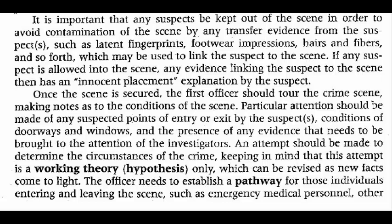Once the scene is secured, the first officer should tour the crime scene, making notes as to the conditions of the scene. Particular attention should be made of any suspected points of entry or exit by the suspects, conditions of doorways and windows, and the presence of any evidence that needs to be brought to the attention of the investigators. An attempt should be made to determine the circumstances of the crime, keeping in mind that this attempt is a working theory or a hypothesis only, which can be revised as new facts come to light.